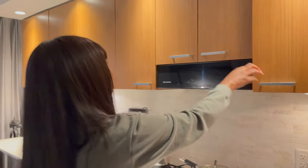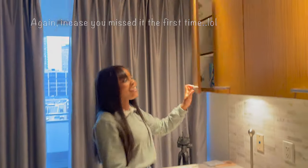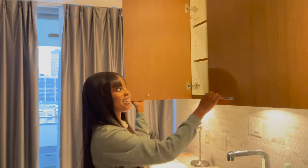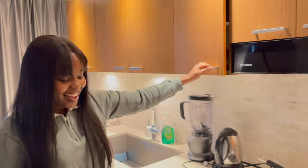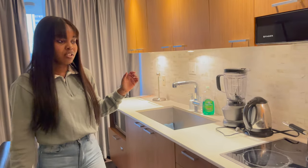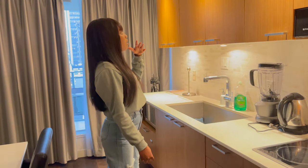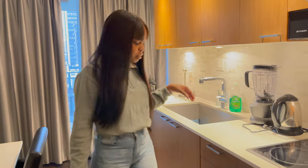Like, there's lots of storage here. Yeah, so all these kitchenwares and appliances actually came with the house, so we did not need to buy pots, pans, plates, cups, and the rest of them. They actually came with the apartment.